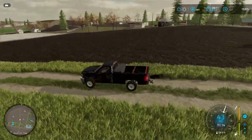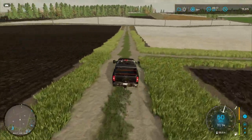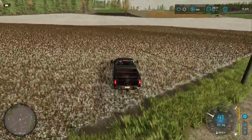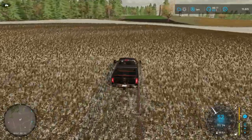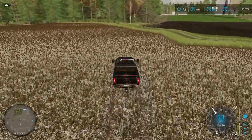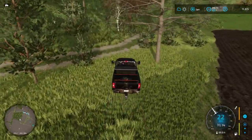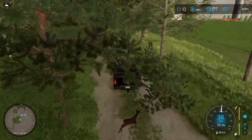This field right here was the one that was the plowing contract that maybe I should have done. I don't know. We're going to be super realistic here and cut through the neighbor's field. Now this tree is the next one. I'll probably have to push it into our property. It probably won't let me cut it. But we do have more trees that we could fell if we're into that.